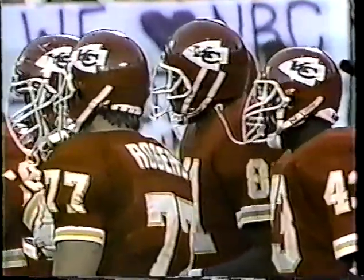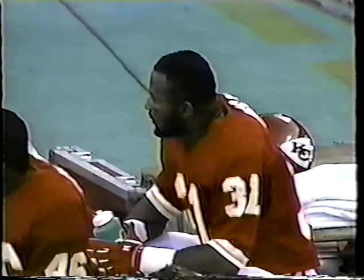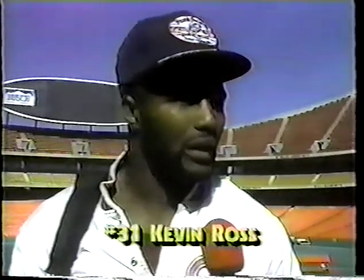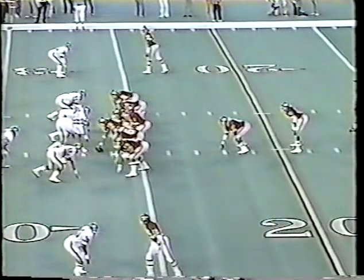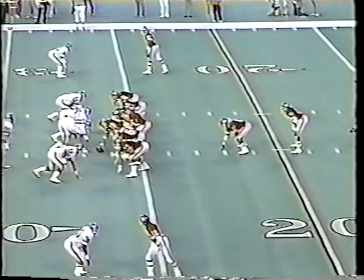Kevin Ross had some words for us before the game. I didn't really come in to play for a placement team. I came in to play for myself. It was time for me to come in. I felt like I was losing timing, losing my mental edge on the game and the position that I played. I can't afford that kind of thing.